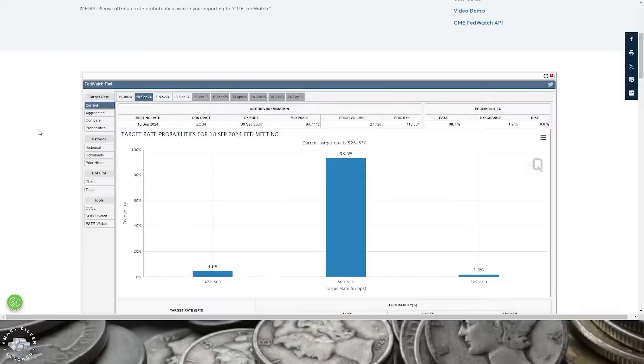Now, they've dropped to about 98.1%. So still we're getting rate cuts moving forward. But that does account also for part of, I think, the decline in the price of gold and silver over the past two sessions. A little bit of uneasiness about rate cuts, but it's a small difference, and I think a lot of it is just profit taking as well.